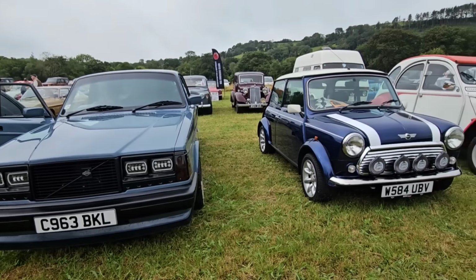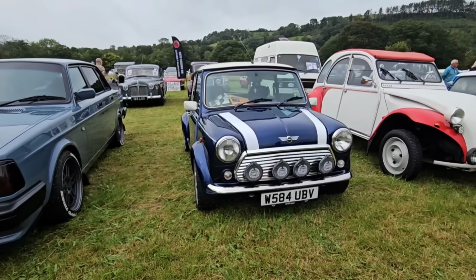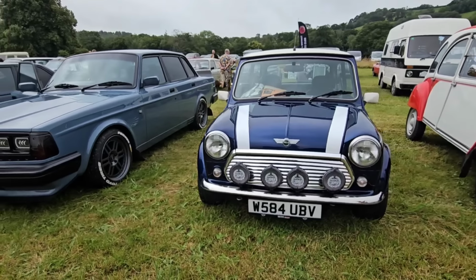Good stuff. Then we've got a late Mini with the sport pack fat arches.